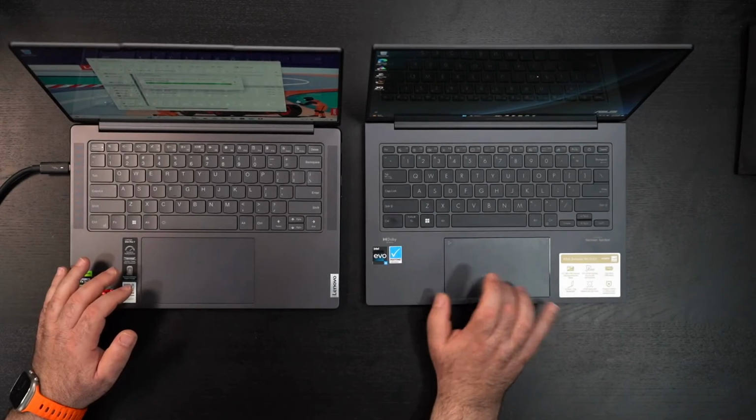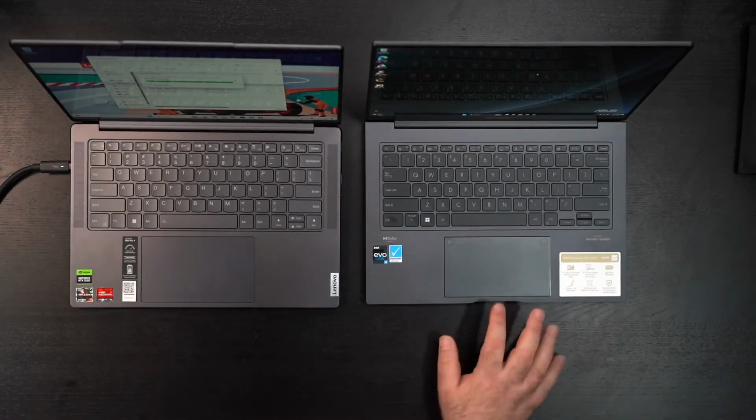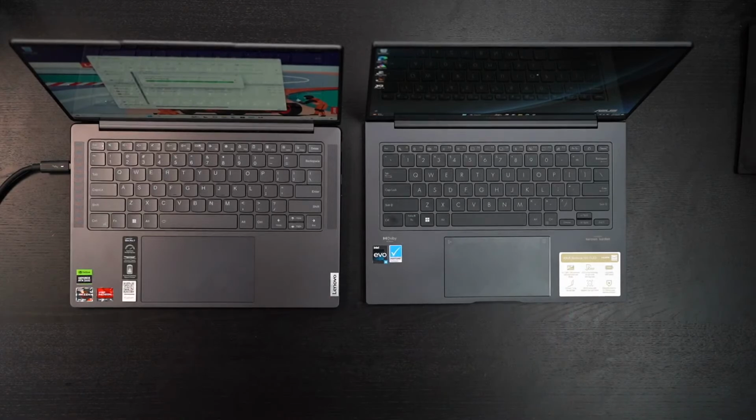So these are both diving board style. In other words, it's a physical mechanism here. It's not a haptic touchpad. There's no haptic engine, which I do prefer. Which one's better? I don't know. I'd have to do a little bit more testing on this since we just took it out of the box.